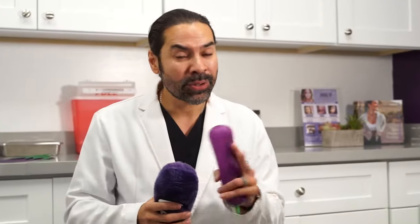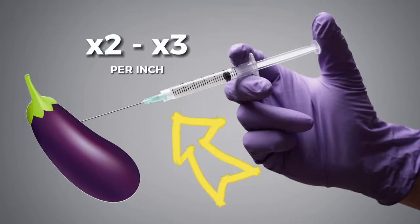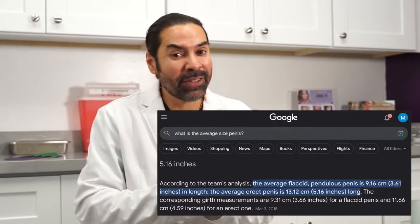Typically it takes 2 to 3 syringes per inch of your eggplant. So the longer you are, the more product you need. So kudos to you, but it's gonna cost more money. If you're smaller than average, and again, the average penis is about 5 inches long, maybe you need a little bit less. Imagine painting a house. If you have 3 bedrooms, it's gonna take more paint to paint a 5-bedroom house than it is a 3-bedroom house. So the longer you are, the more product you need.